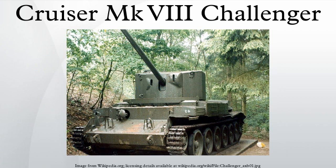Survivors. Two vehicles survive. One is at the Overloon War Museum in the Netherlands. The other is awaiting restoration at the Isle of Wight Military Museum in the United Kingdom. Once restored, it will be displayed at the Bovington Tank Museum.